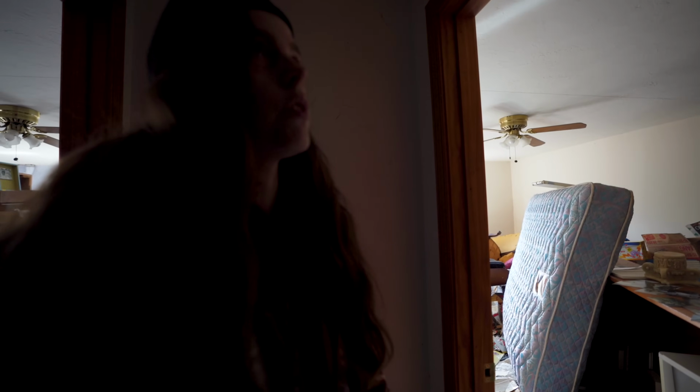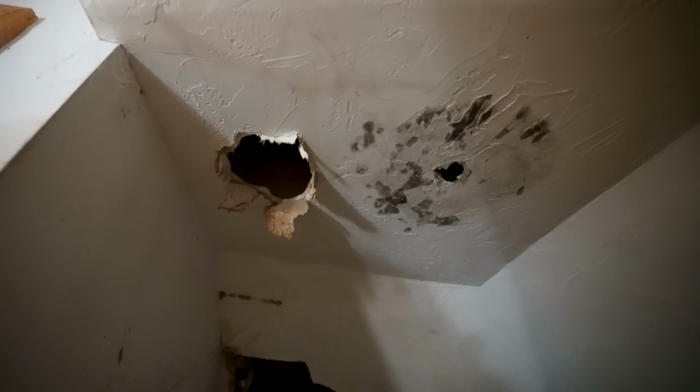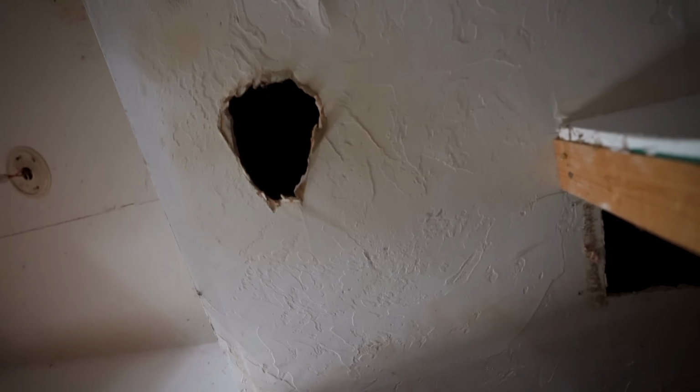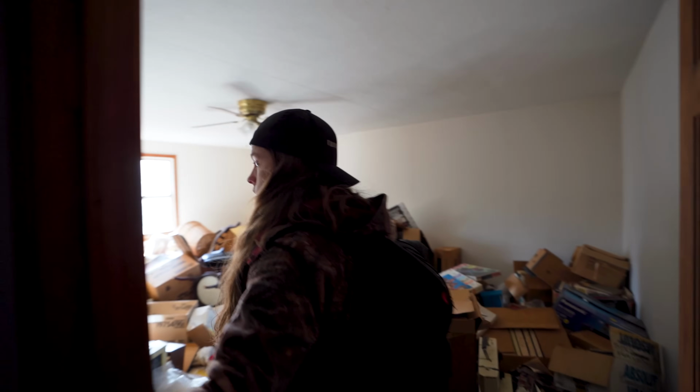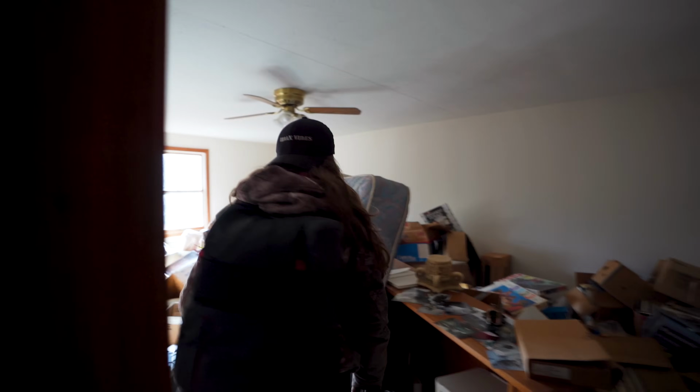The dust is now officially entering my lungs. I want to show them the holes on the ceiling with the black mold. Yeah. It's pretty bad. I can't breathe. Let's go in. Okay. Just going to pick one randomly. This room. Now, as you know from downstairs, the upstairs is hoarded just the same.